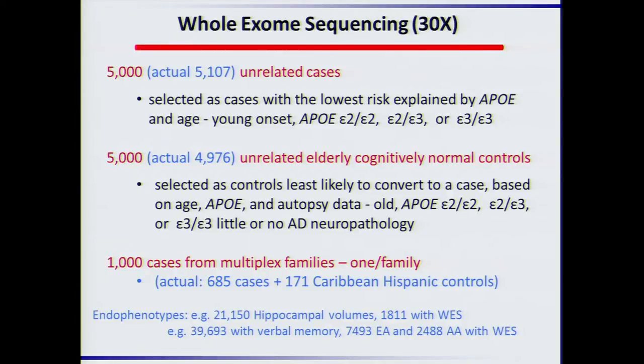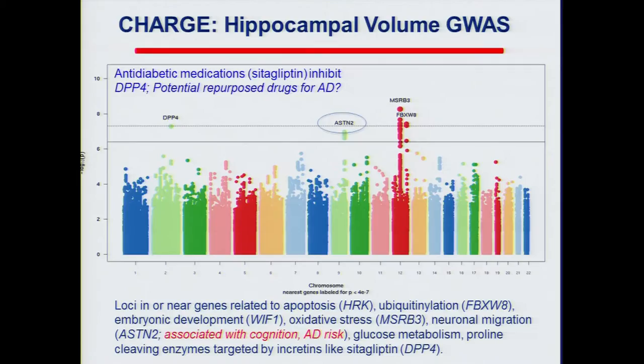In addition, we had many individuals in the families that we didn't have enough resources to sequence. So we basically call these enhanced cases from these multiplex families. We went ahead and sequenced those individuals.